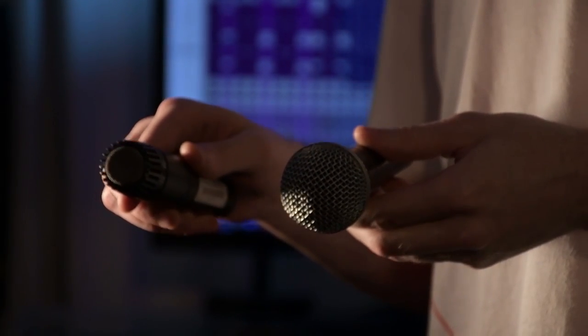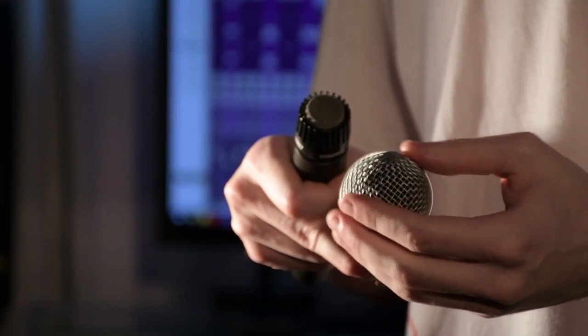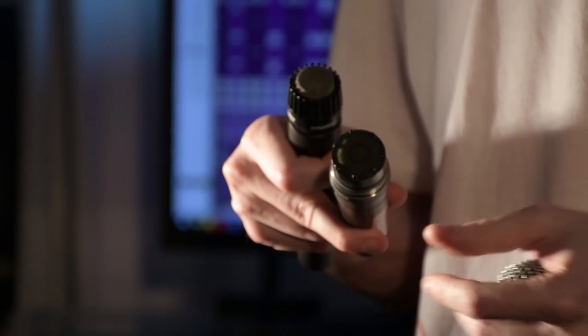They're both dynamic cardioid mics. They're both sort of built in this rugged barrel-like design, and both of them, in fact, are based on the same Unidyne 3 mic capsule. So, why do we need both of them then? Well, the devil's in the details, and specifically in the application.